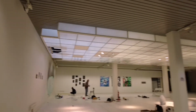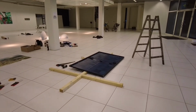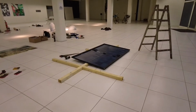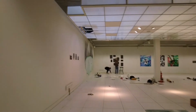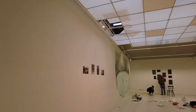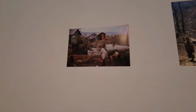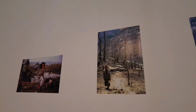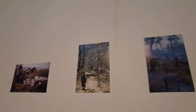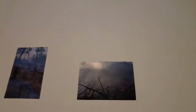Okay, while I'm still working on building my installation, as you can see, a cross with a solar panel, but I will show you more later. Then we have some artwork by Jakob Holt. PaleBlueDot, International Positions on the Environment. It's the title of the exhibition, by the way.